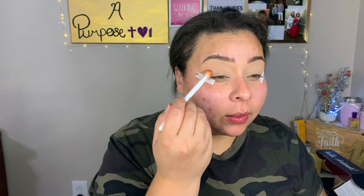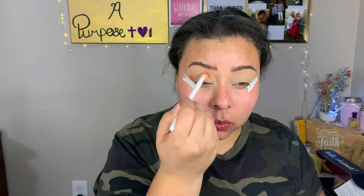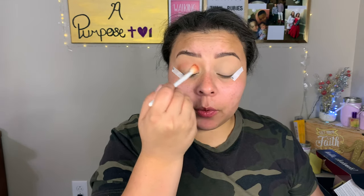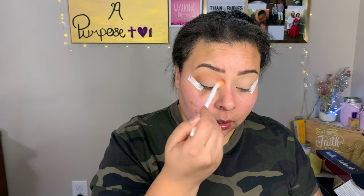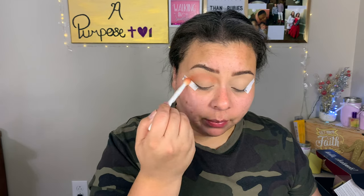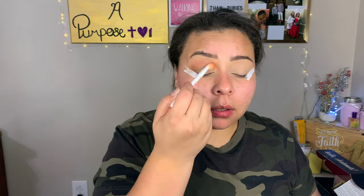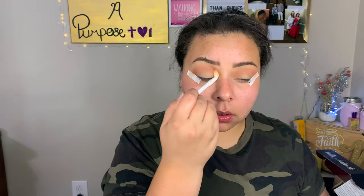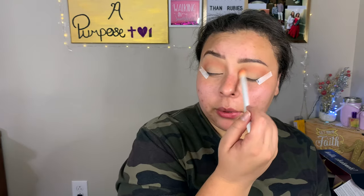Okay, now we're gonna take Heat Wave and start blending that into our crease. Ooh, that's way more pigmented than I expected it to be. Maybe I should have gone in with the one that I was thinking of at first, but there's no turning back now. Okay, so it actually ended up blending out really pretty.